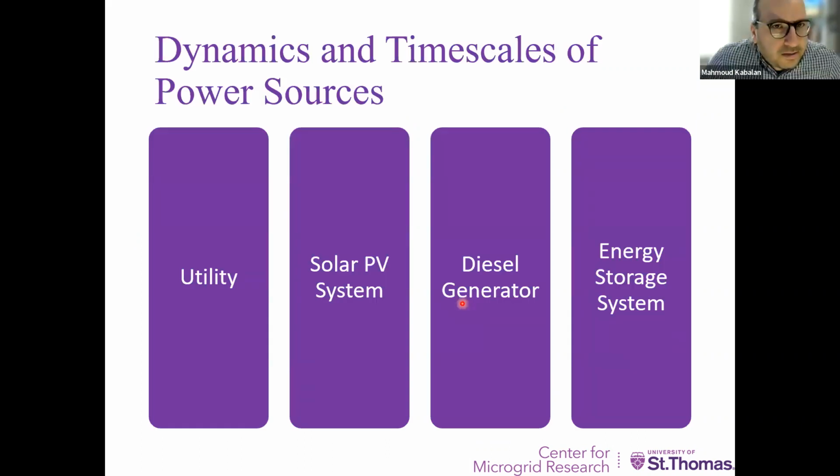So in terms of dynamics and timescales of power sources, I'll go over four. I'll cover first the utility as a source, then the solar PV system, the diesel generator, and the energy storage system. The reason I'm covering utility is just to give you a benchmark on how things move in a power system. The other three are more specific to those devices.